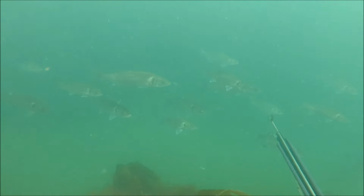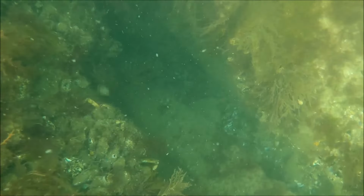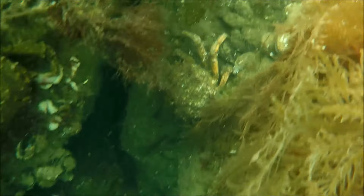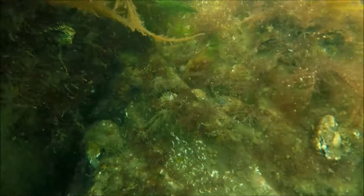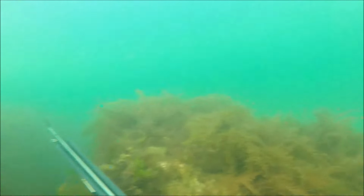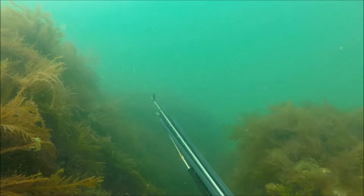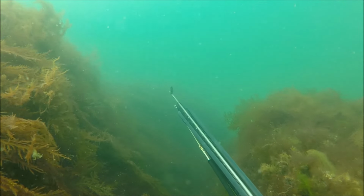Let it go, and I dropped down into a deeper area here. Quite lucky to drop into this exact spot. See this perfect cover. I can almost stand up looking over the rocks, which is quite a comfortable shooting position. Because I'm using plastic fins in this video, I can stand up on the fins underwater without worrying about cracking them.